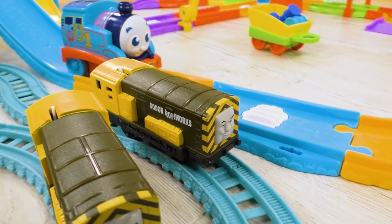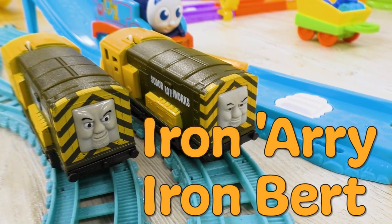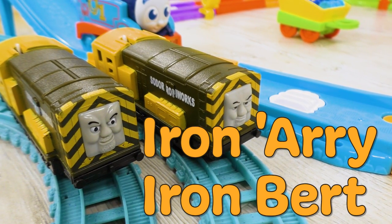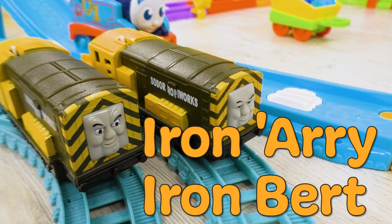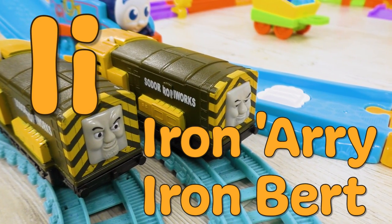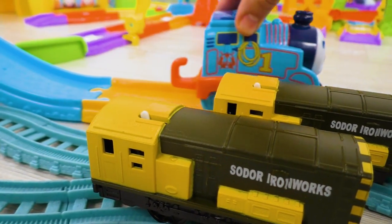Wow! These are the yellow diesels! Iron Arry and Iron Bert. So, if you're attentive enough, you could see that their titles start with I. I is for iron. Goodbye, yellow diesels.